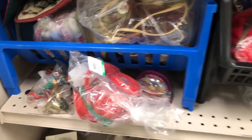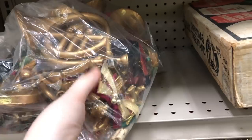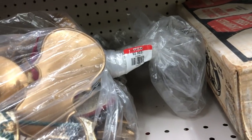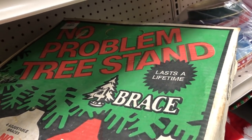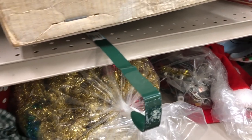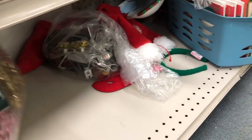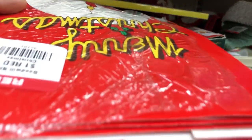I was expecting to find a lot of vintage items this year at the thrift store because I had such a good experience doing so last year. I found all kinds of Lefton angels and some blow molds and things like that, but I just could not find anything this year that was super great. I found a few things, mostly ornaments that were vintage, but didn't find any of the really good knickknacks or blow molds that I like to pick up. But nonetheless, I kept looking for it.